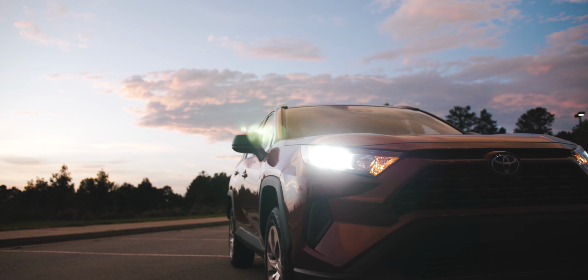I have been happy with this RAV4 so far. I wanted to get a base LE model because I didn't want any frills or anything that would make it more expensive. It is for a teen driver. We're trying to keep it as cheap as possible, even though that did mean steel wheels and hubcaps, but whatever. And I hope this video provided you some level of insight into the car buying process from an enthusiast dad in a real world situation.